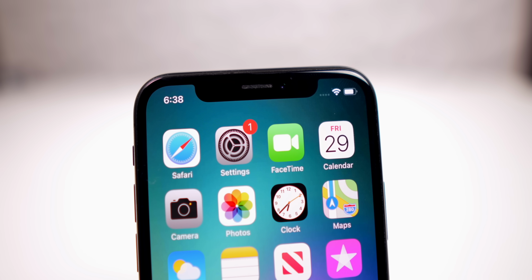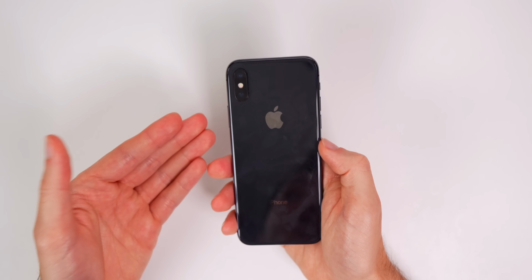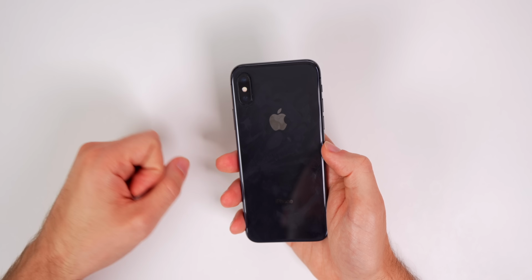In fact, I don't think any iPhone's front-facing camera was good until the iPhone 12. So I may be a harsh critic there, but selfies are also not that great on this phone or even the 2 phones that came after it.